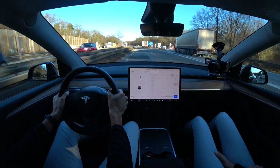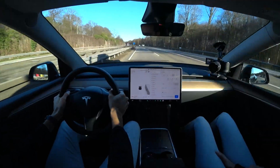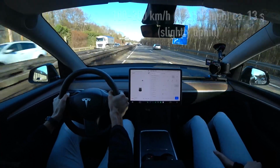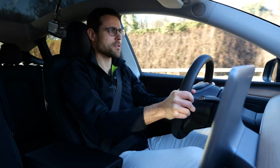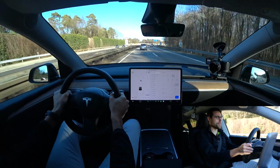150. And 200 kilometers an hour. Woo! Whoa, that takes time to decelerate again, but wow, that was decently quick, definitely. Yeah, definitely a lot of fun.